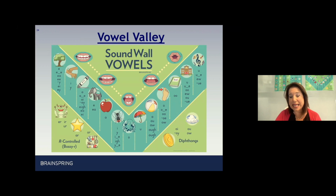The reason is that it's all about how the students are perceiving these vowel sounds. This chart is labeled by the mouth position. If you look right up here at the chart, at the mouth pictures.